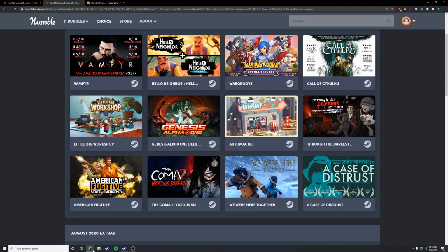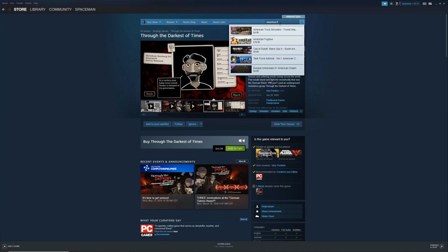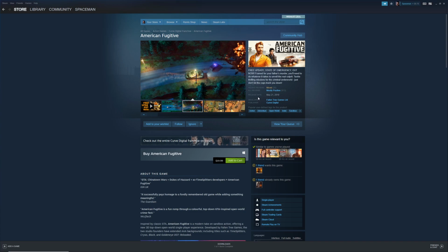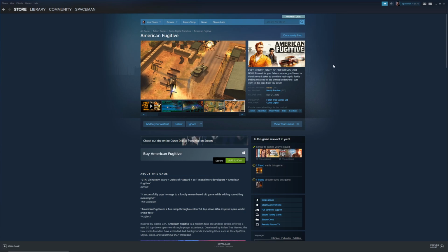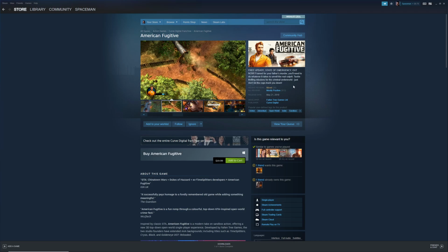Okay, that's a plus. American Fugitive. Let's see. Mixed reviews, 65%. Reason 75% of all time. It says, framed for your father's murder, you'll need to do whatever it takes to unveil the real culprit. Tackle thrilling missions for the criminal underworld. Just don't let the cops track you down.